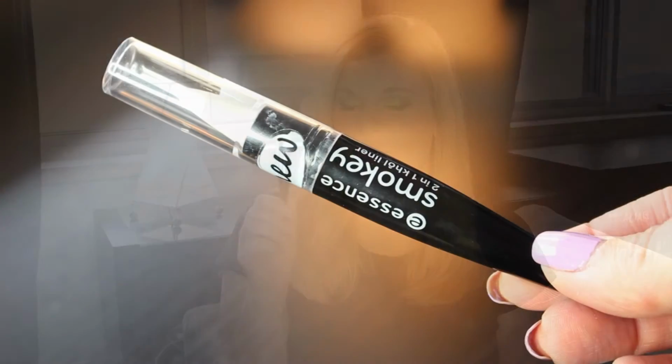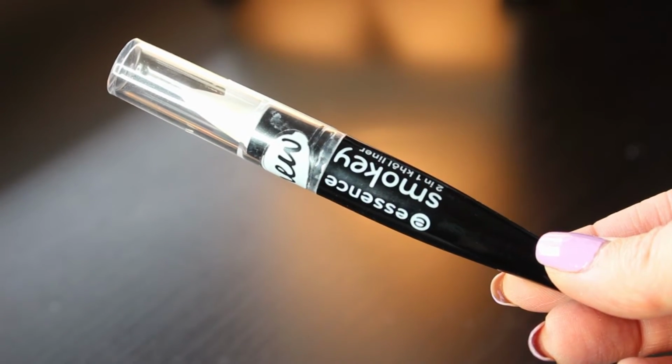The other white eyeshadow base that I've been using more recently is one by Essence, and this is their Smoky 2-in-1 Kohl Liner. It is the shade White, how appropriate. I will say that the format of this is terrifying. I don't like the shape of this product, but for what I use it for, which is not to line my eyes, it's perfectly fine.